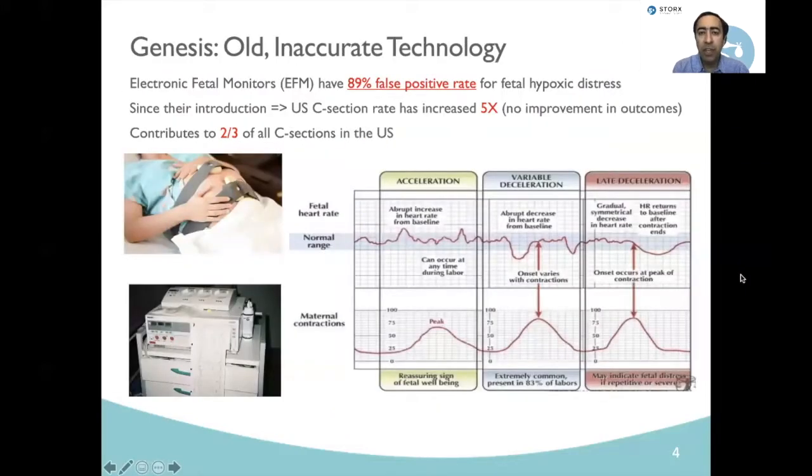The genesis of this problem is the old, inaccurate technology that is currently being used in labor and delivery units to assess intrapartum fetal health. The current technology, which is about half a century old, uses non-invasive sensors that track fetal heart rate as well as uterine contractions. This technology has been shown to be very inaccurate and specifically has about a 90% false positive rate for detection of fetal hypoxic distress. Because of that, a lot of physicians and providers have to interpret the alarms as being legitimate, and they recommend C-sections, and then it turns out that the C-section was not really necessary.